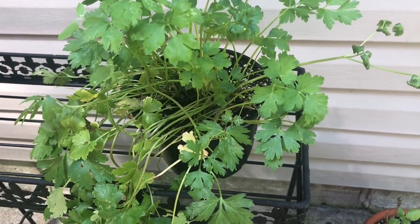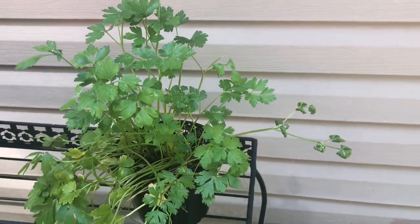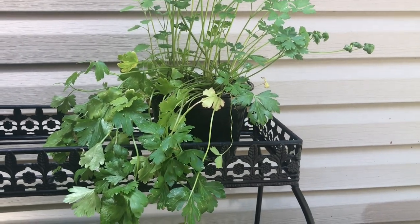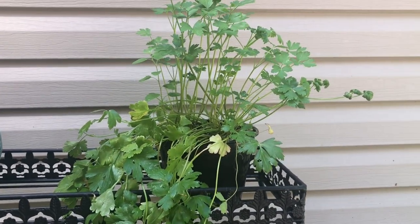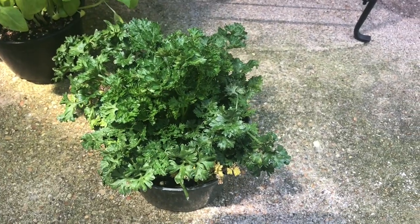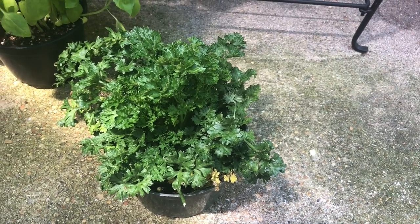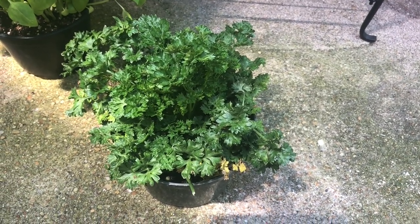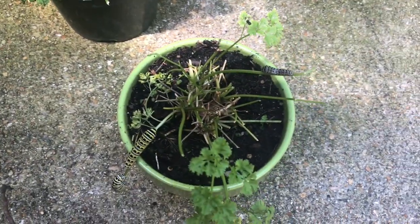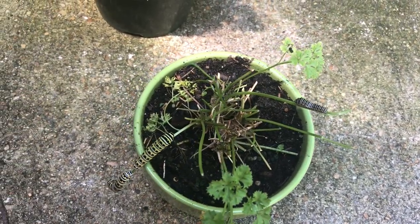So the swallowtails are super active right now, and parsley is a host plant for their young, and that's why I'm getting all this black swallowtail activity back here, because I think I'm the only one who has the plants out for them. So I was thinking maybe this would be the last plant I'd have to buy this season for them, but now I'm gonna guess probably not. So anyway, they are eating machines, that's for sure.